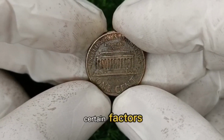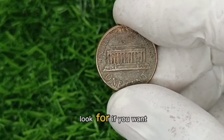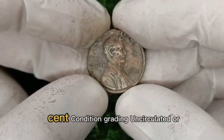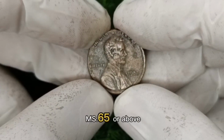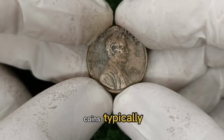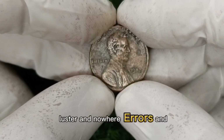However, certain factors can make some coins more valuable. So, what should you look for if you want to find a 1987 penny worth more than a cent? Condition and grading: uncirculated or mint state coins with a high grade such as MS 65 or above can fetch higher prices. These coins typically have sharp details, full mint luster, and no wear.